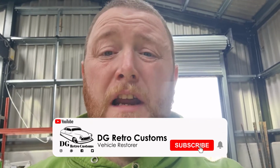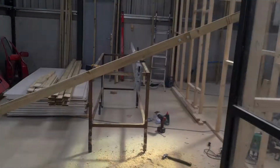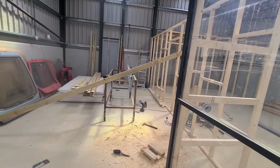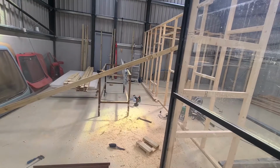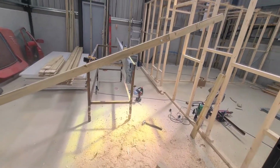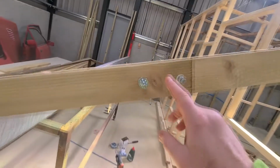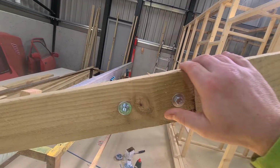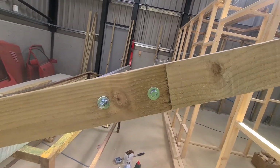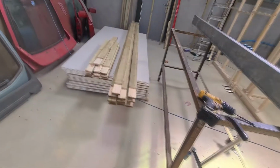On this video we are literally starting exactly where we left off on the last one. As you can see, I didn't even bother clearing up last night. I still need to sweep all this up. I probably won't, I'm not going to bother until I've finished all these. But yeah, this is all bolted up and glued, nice and flush, quite happy with that. I just want to get all of these done, get them all done, get them out of the way.